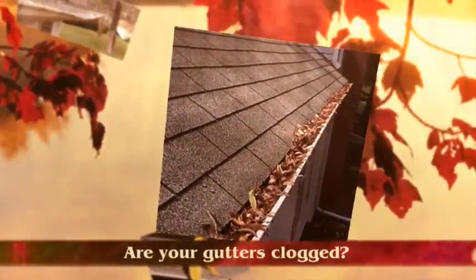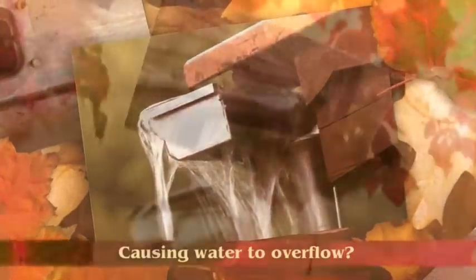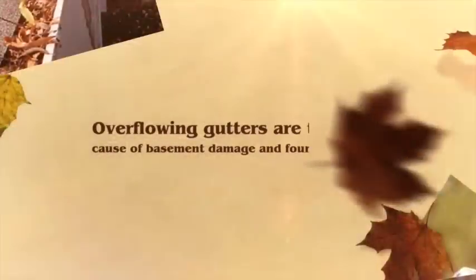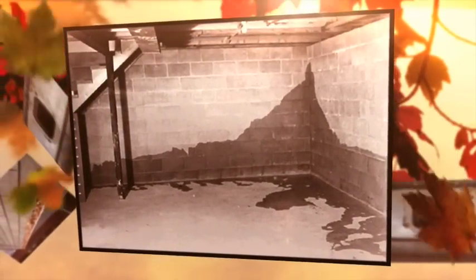Are your gutters clogged and full of debris, causing them to overflow? Are your gutters sagging or falling away because they are heavy and full of debris? Overflowing gutters are the leading cause of basement damage and foundation problems. And you do not want to deal with this.